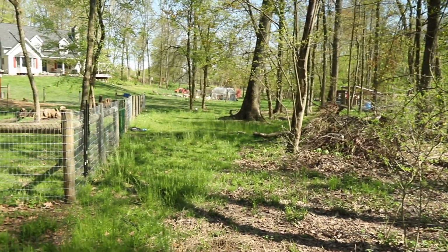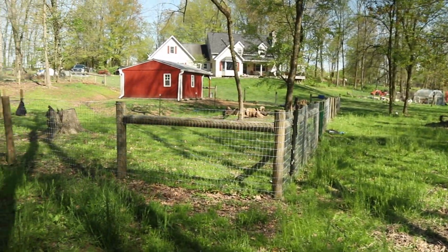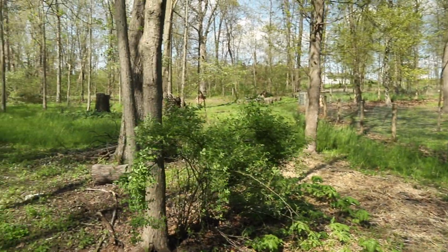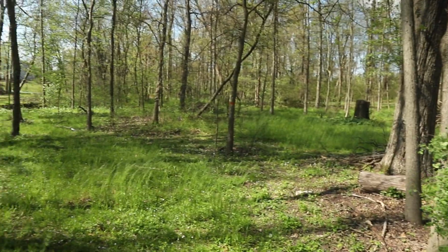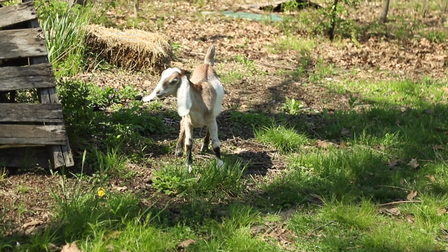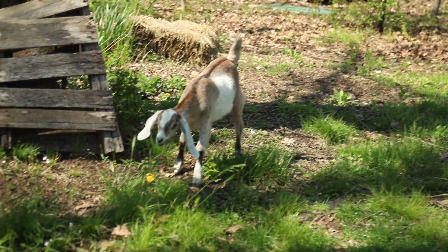So the plan is to just keep working them around the pasture and through these woods that surround it. There's a lot of underbrush in here, a lot of seed that we've planted over the past couple years, and it really will provide low cost, high quality feed for the goats all summer. And this will cut down on parasite issues as well. They're gonna be constantly in new places that they haven't been in at least 8 to 9 months.